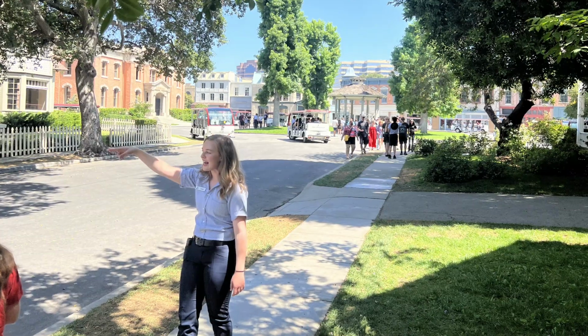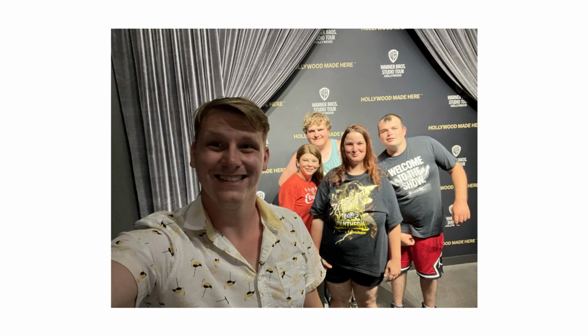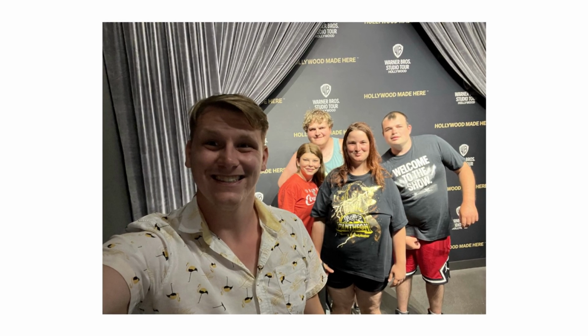Kind of like how I got to walk the streets of Stars Hollow and sit on the couch from Friends. In any case, we enjoyed the tour a lot, and I'm glad we got to cross this quintessential Hollywood experience off of my bucket list.